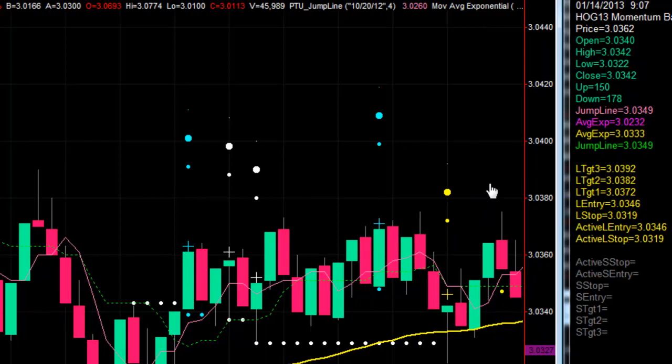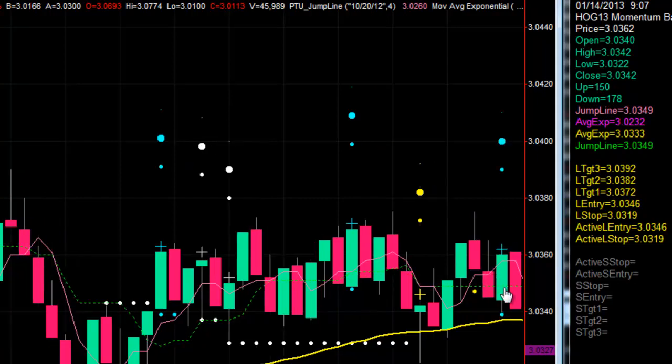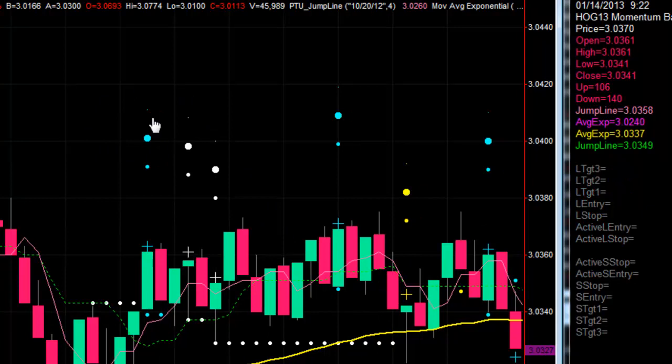Got up to the money management. We moved our stop up, and we were able to get out of the way of this trade with a 1-tick winner. Okay, then this was the next setup, and this was at 62. Price got as high as 61, and it never triggered in.